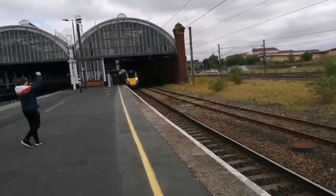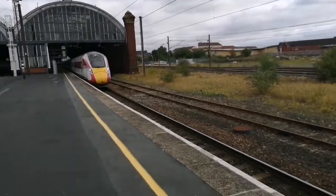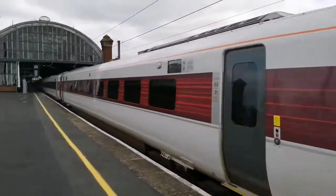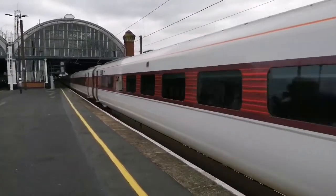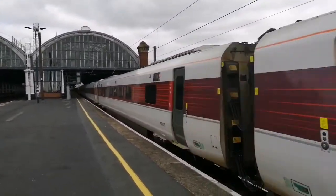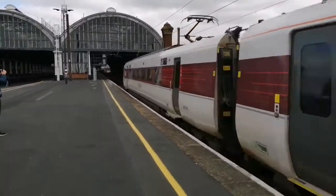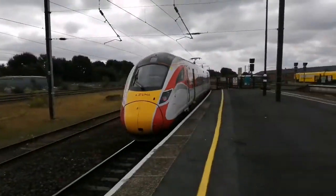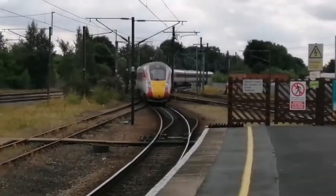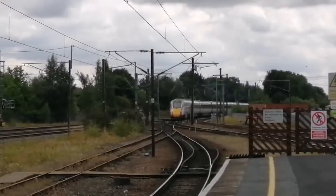Departing now is another LNER service from Edinburgh Waverley to London King's Cross. Thank you for the two-tone there, driver, and a wave. With 801215. Nice little spark from the pantograph there, and another.